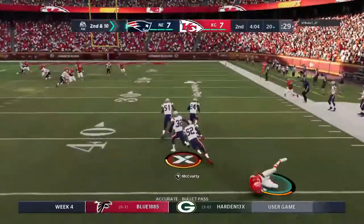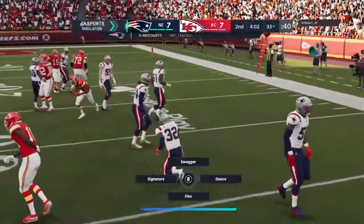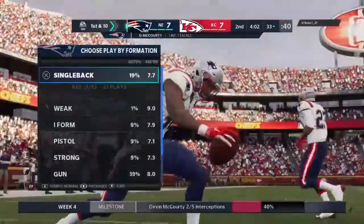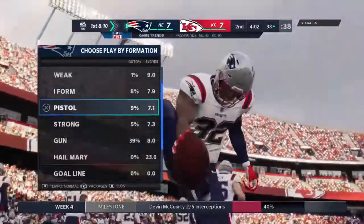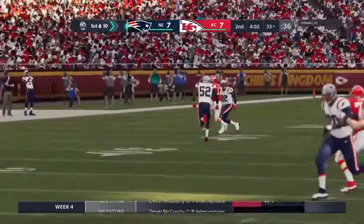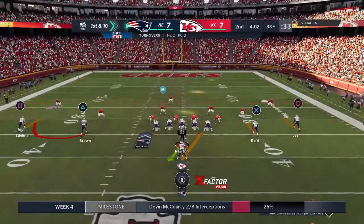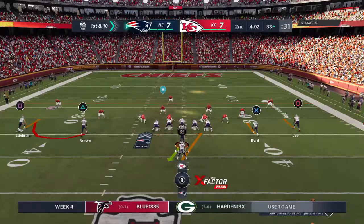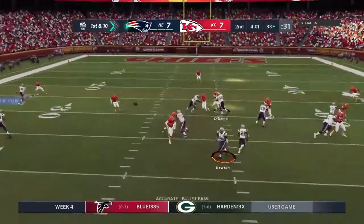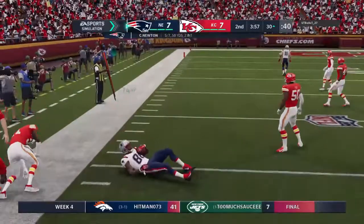Into heavy traffic, and it's intercepted. Devin McCourty picks it off. And he's able to get it back to the 33-yard line by the Patriots. You're looking there at a defensive back who's maybe a step slower than he was when he came into the league a decade ago. I know I questioned his speed coming into the game, but what he's lost in speed, he's more than made up for it with intellect. And that's a great job of knowing how to position himself to make that interception.